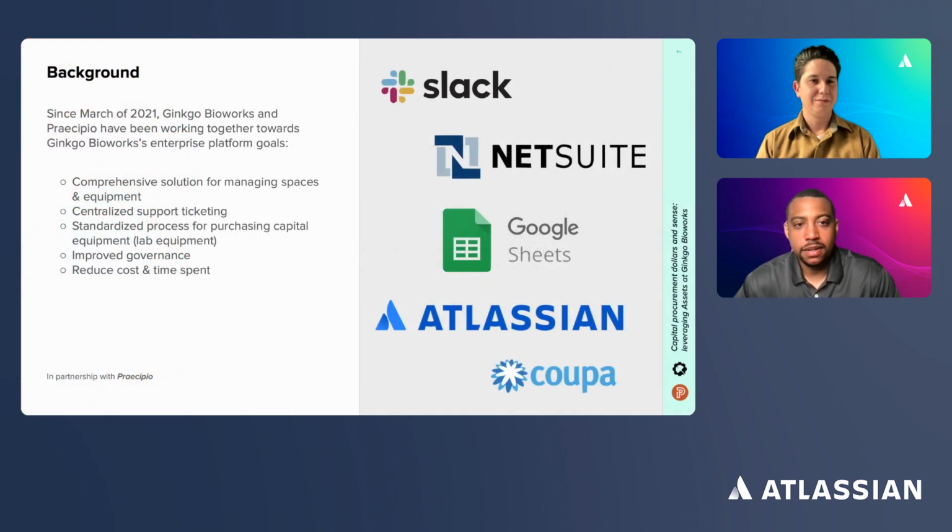With that said, a little bit about how this all started. In March of 2021, Ginkgo Bioworks and Praecipio engaged in a strategic road mapping assessment with the goal of laying out a long-term roadmap to achieving Ginkgo Bioworks enterprise platform goals. One of the primary goals we identified was developing a comprehensive solution for managing spaces and equipment. Service and support teams were beginning to migrate to Jira Service Management, and this seemed like a perfect opportunity to use assets and Jira Service Management together to manage all of their lab equipment. Doug, why don't you tell us a little bit about how you came up with this idea?